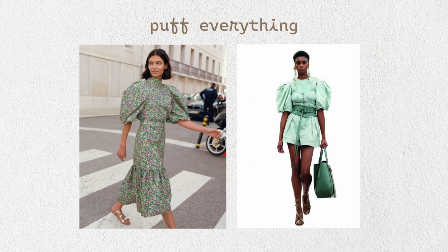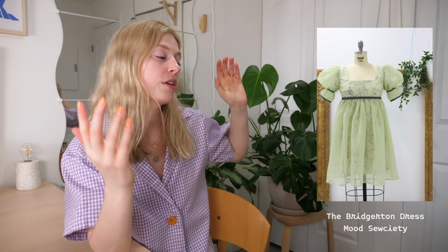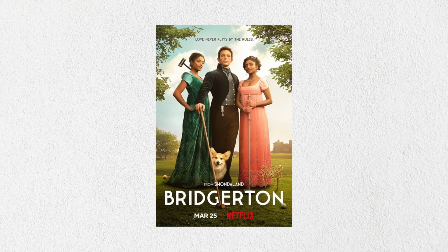Next is puff. Puff sleeves, puffy dress, just puff, puff, puff. Ended up finding two patterns. So the first one is free. It is by Mood Fabrics and it is inspired by Bridgerton. You know, the Netflix thing.